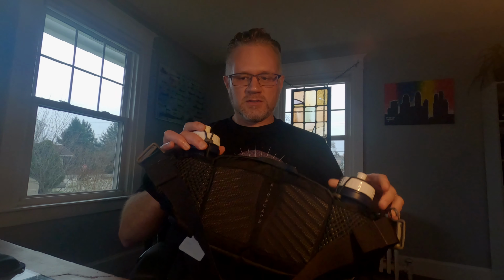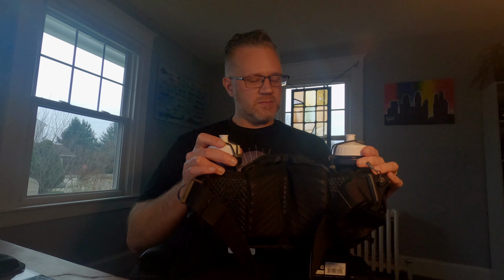You can get two water bottles here as opposed to the Osprey Seral, which actually has the water bladder. I didn't want the water bladder just because that's what I have with the backpack, and I wasn't sure that would really be helpful or not. So I decided to take a shot and go with the Savu, and I'm really excited that my kids bought it for me. So I'm looking forward to trying this out.